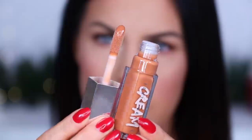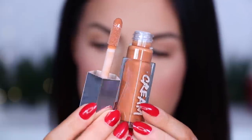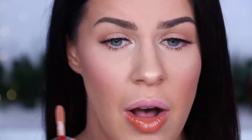This is a really muted nude color, but it also has quite an orange undertone to it. I would nearly call it a terracotta. Oh my God. Yeah, I understand what they mean now. These definitely are more of a full coverage color. Oh, it applies really, really easily. And it's actually quite easy to get a nice sharp edge with the doe foot applicator, which I really like.